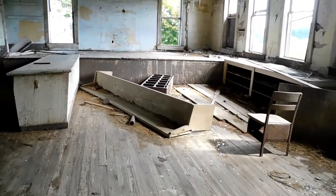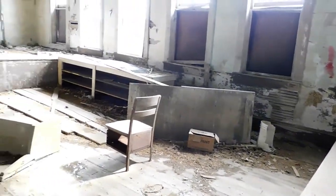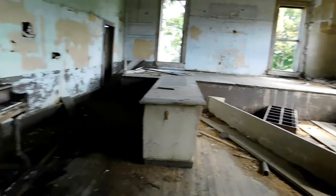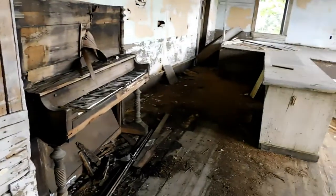Church pew or something here. Now somebody said that these pews here actually came from a church that used to be across the street next to that cemetery. But that church is long gone.